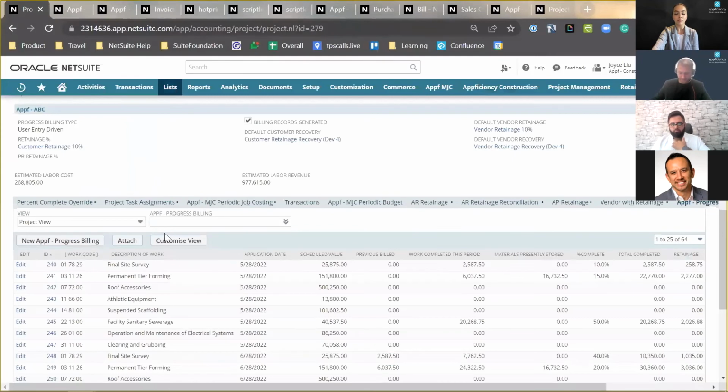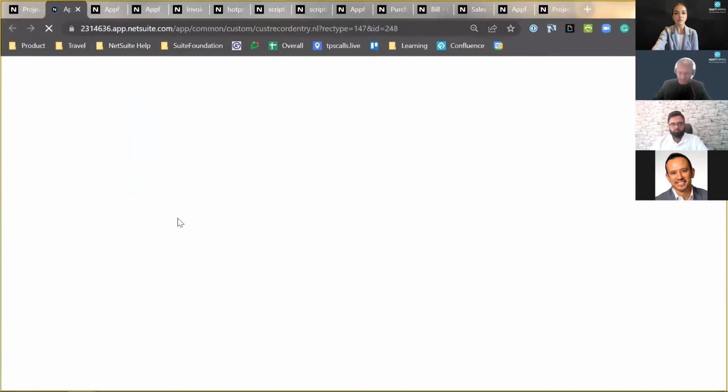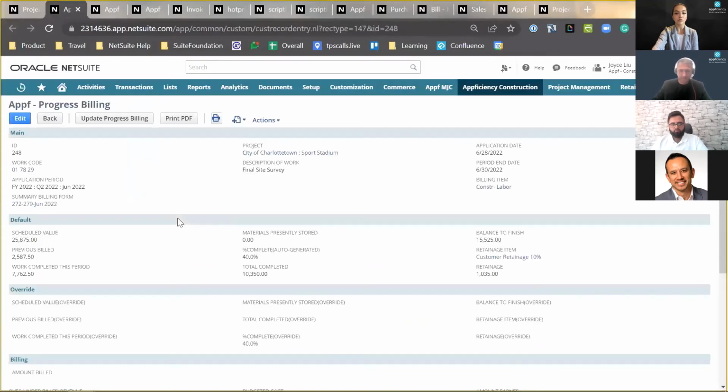Let's take a quick look at what the progress billing looks like for June. I just want to show you what the progress billing looks like for the current period when it's time to generate it. Right now, it's only the start of June, but I just want to show you what it currently looks like. So the main information is the same. It's just like a header, except it's adjusted for June.